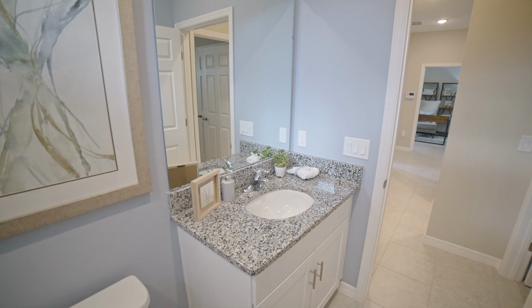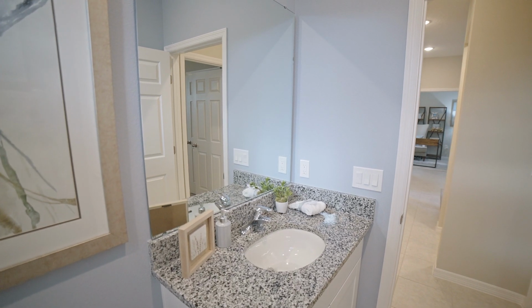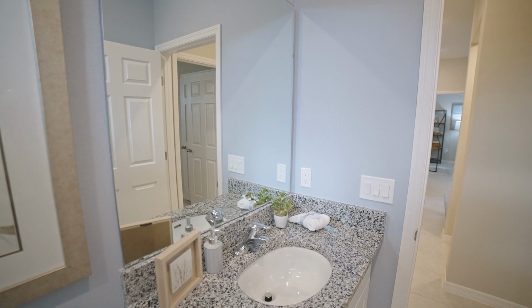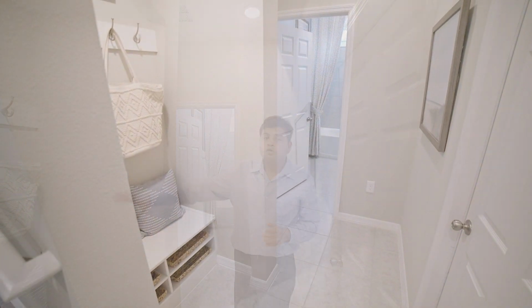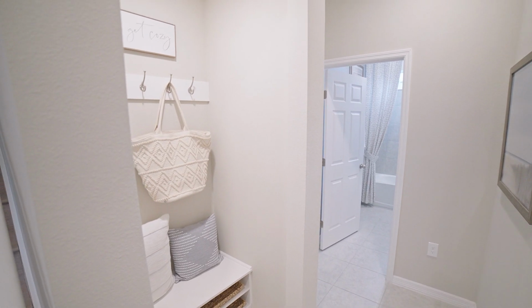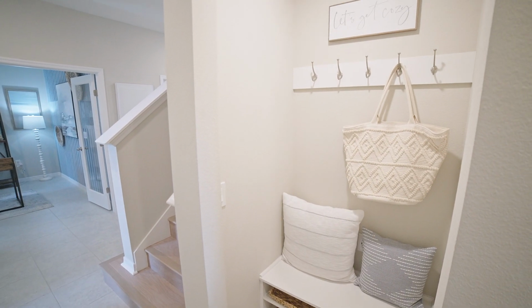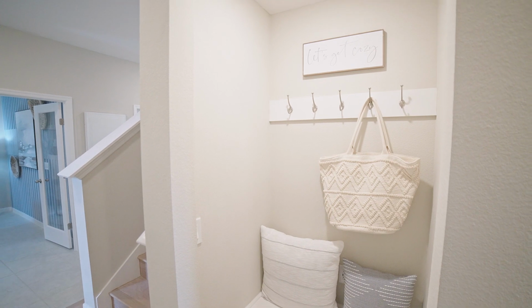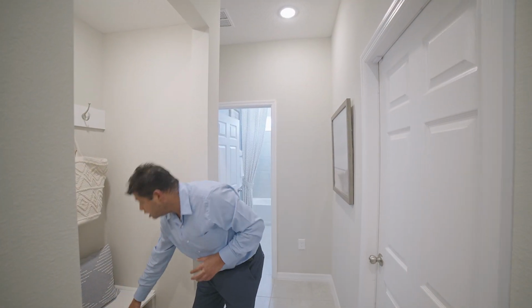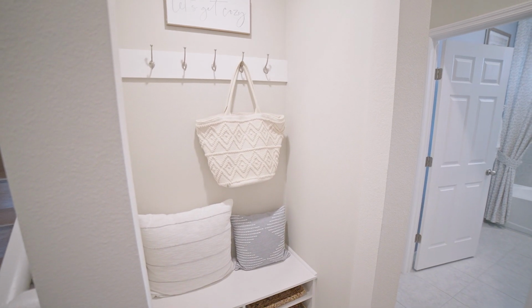So you have your undermount sink with the granite, same color downers over here. It's really nice. Then as I walk, this is something that is actually included. What I really like is if you have a small pet, or this could be like a little mud station, because I've seen more and more builders doing something like this. It already comes as a standard. So this is standard. However, this is not standard, this is just a decorative piece right there. So just keep those things in mind.